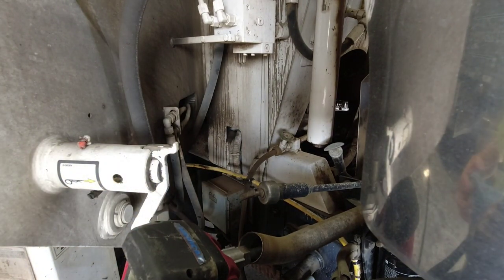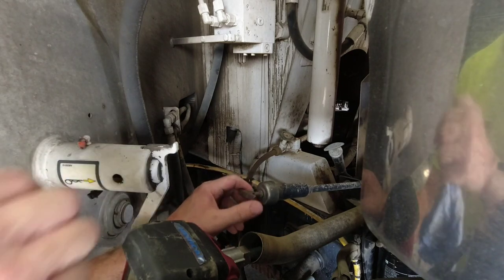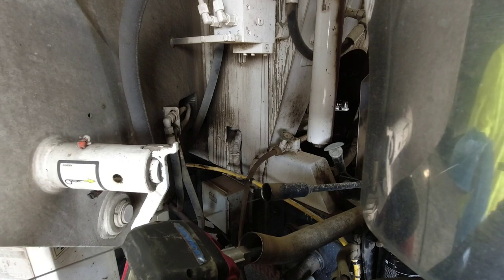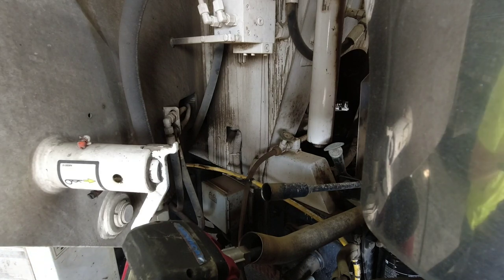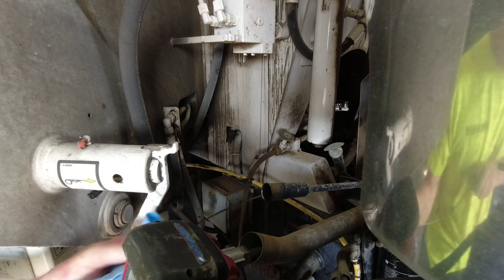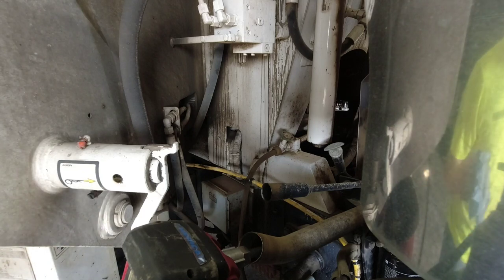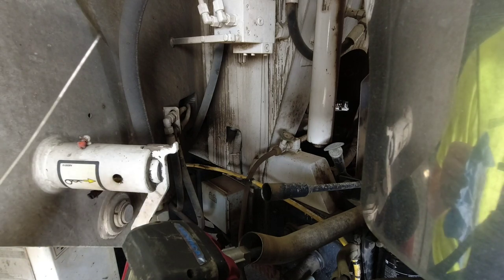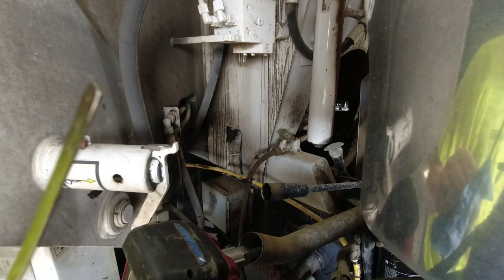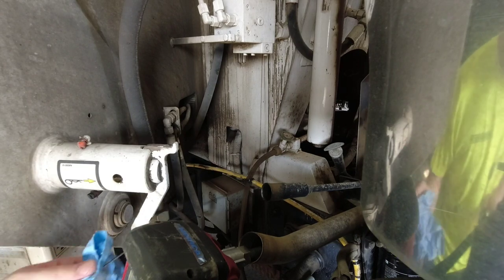All right, let's see how far off I am here. I'll let that run for a little while. I'm going to need a little bit more. Probably about another 2 quarts, probably.